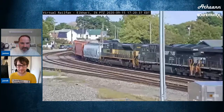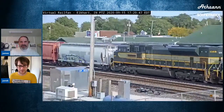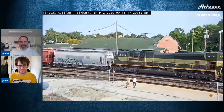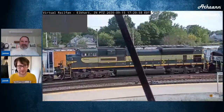Yeah, check that out. Got ourselves a heritage unit today. Very nice. There's a heritage unit. That explains why those guys were set up for the shot down there. Very cool paint scheme. Nice.